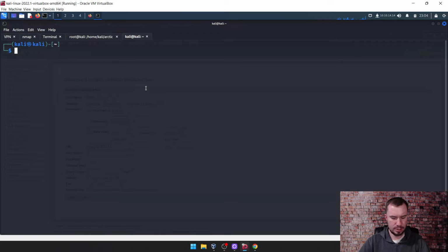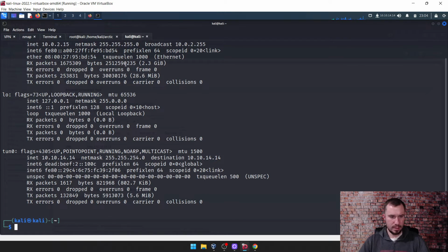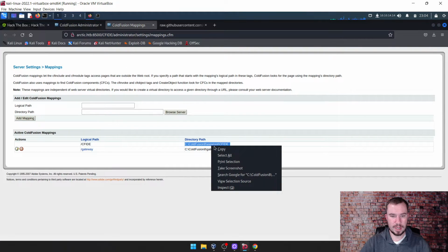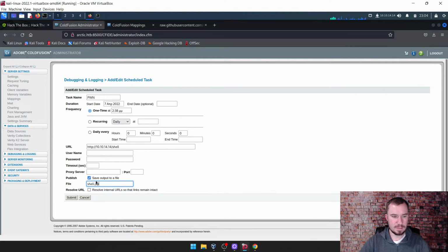Let me just check one more time. Yep, 10.10.14.14. And then we want to do shell, because that's what it's called on our machine. And we want to save the output to a file, and we want to call that shell.jsp. Hopefully that works. And we are going to click... Oh wait, no, I almost messed it up. This is where we need to go back to this path right here and specify the path here. And then shell.jsp like that. And we are going to click submit.